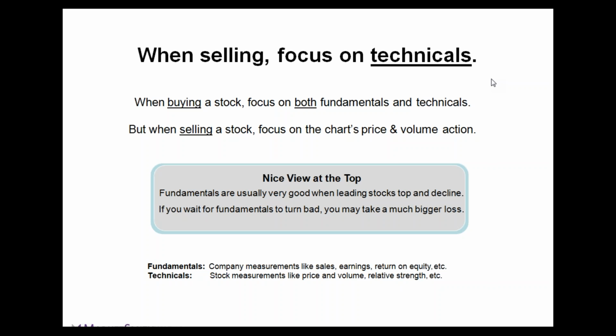So we watch out for signs of technical weakness, and when we do see signs of technical weakness, that's when we get out. There is a reason for focusing on technicals and not focusing too much on fundamentals while selling stocks. The reason is that fundamentals of the company will change, and there will be a time lag between when something changes and when you as a retail investor will get to know about it.